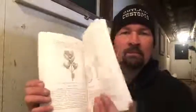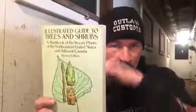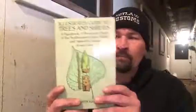But I was digging through my library, and I figured I'd bust out some tree books. So tonight, I figured I'd show you some of my books that I got on trees. And these are awesome books that you can throw in your pack. And when you're out in the woods, you can check out what kind of trees you're messing around with.